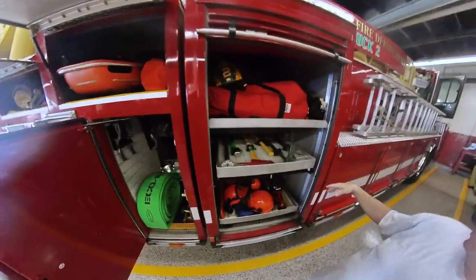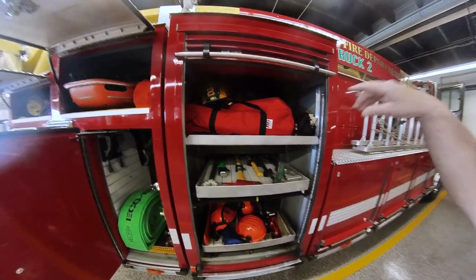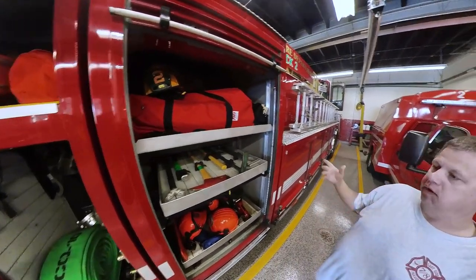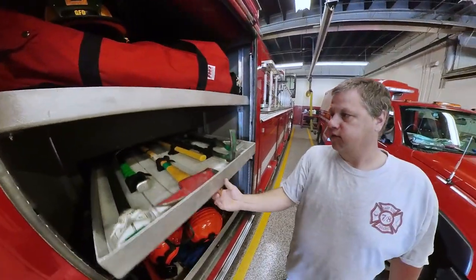We have high-rise packs. There's a flotation device back in there in case we get into a place where we have to do a water rescue, where we have to put the ladder out over the water and rescue somebody. And then we have various hand tools in this compartment.